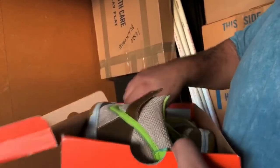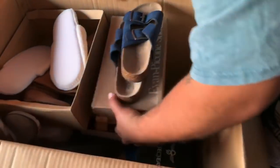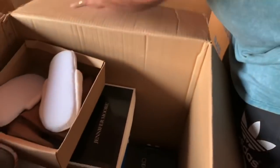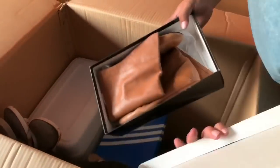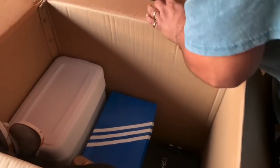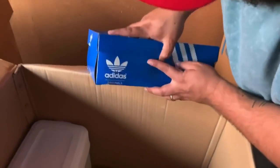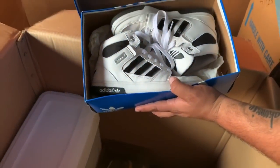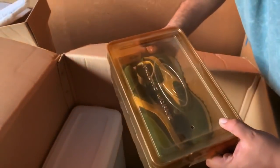Dunk High GS. Those might be a good eBay shoe. They might be. They're ugly to me, but to other people? Yeah. Creative Rex. Let's see. Dang, I don't want to go all the way to this box, but we are going. You're going to have to. You got some Adidas right there. More boots. Boots without the fur. Well, those are just tops. So what you got? These. Ooh. Those are fly. Those are tight. Creative Rex. Why are these in here?